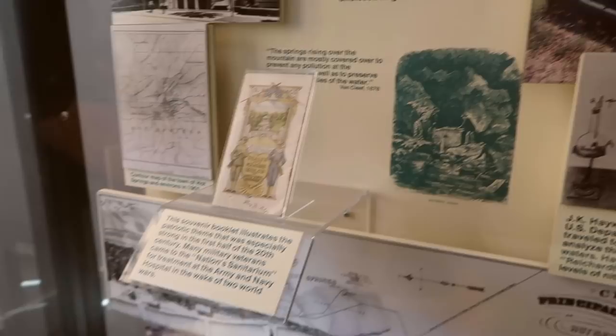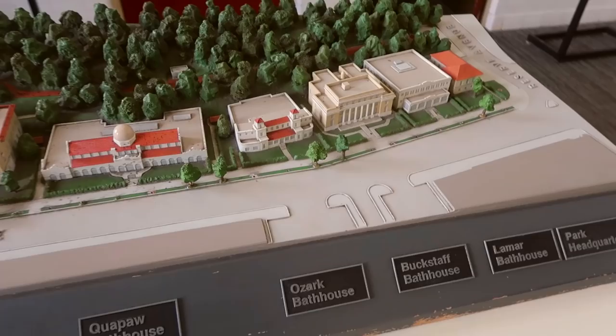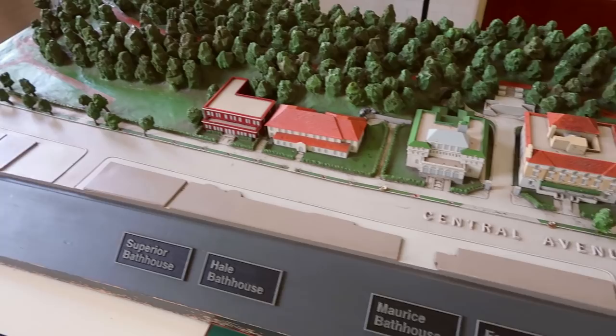This national park is the nation's oldest, predating Yellowstone by 40 years. It features more than 30 miles of hiking trails through the glorious Ouachita Mountains, picnic areas, and campsites. A trip here would not be complete without a dip into healing waters. In the city of Hot Springs, the government mandated that all the hot spring water be available for the public.